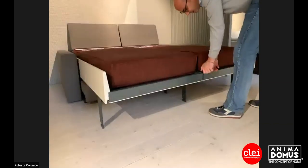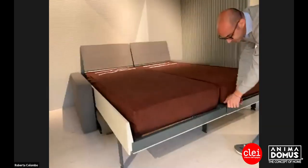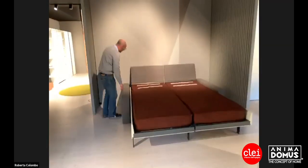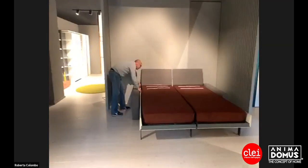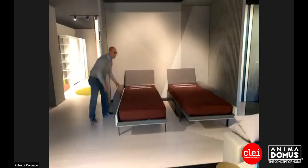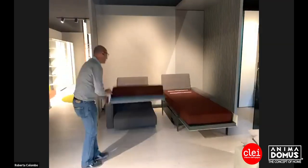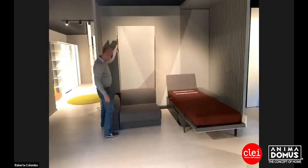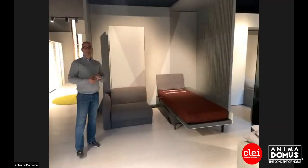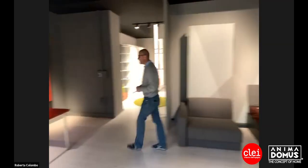You just take out the lock that holds the two beds together. There is a lock, of course, to maintain the two parts together. And then we can slide it and transform it into two different beds, and then we can use them separately in this way. I love that product, Luca. Thank you. The last one, yes.